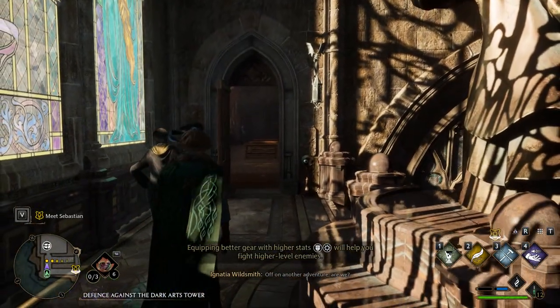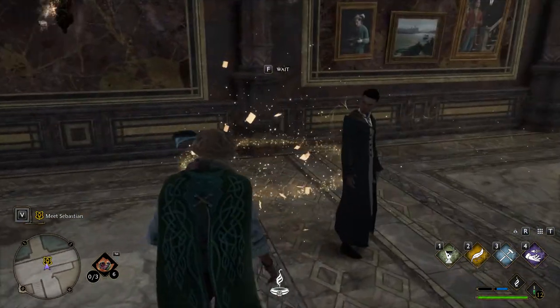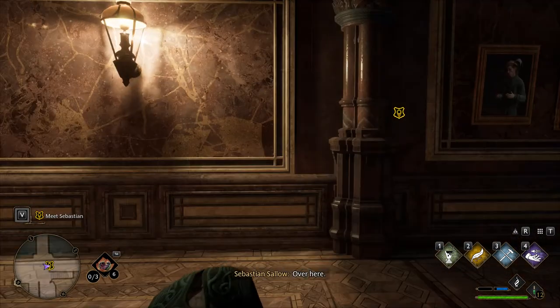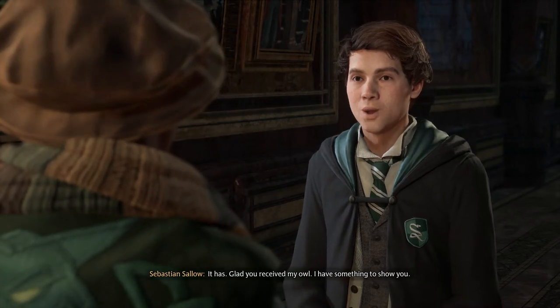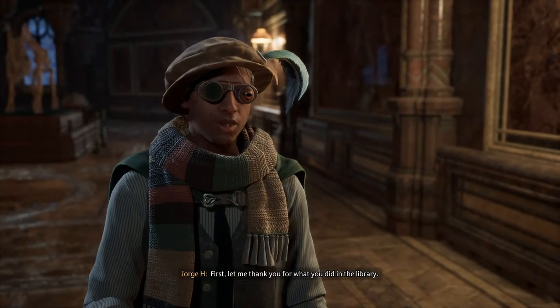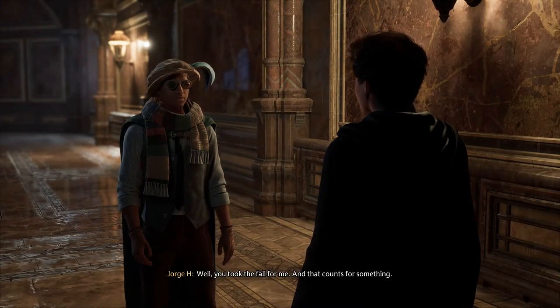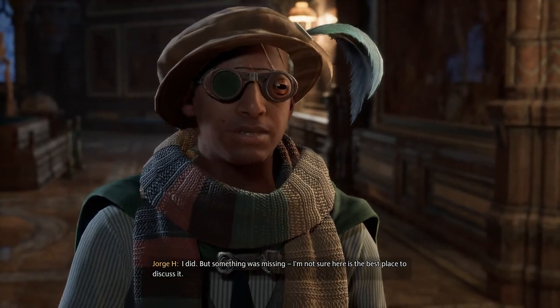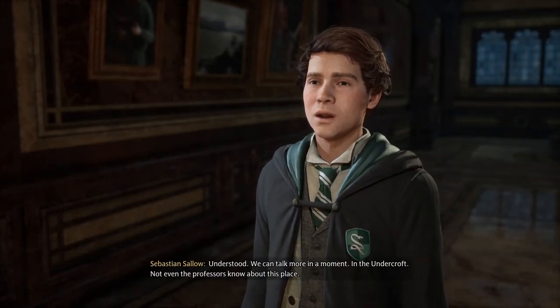Off on another adventure, are we? Over here. Sebastian, it's been a while. It has. Glad you received my owl. First, let me thank you for what you did. Of course. Scribner tried to give me detention. Well, you took the fall for me. Did you find what you were looking for? I did, but something was missing. Understood. We can talk more in a moment, in the Undercroft.